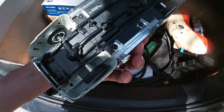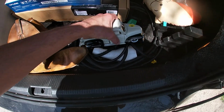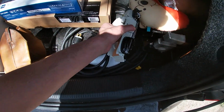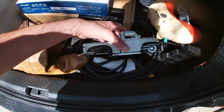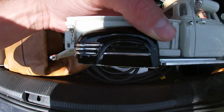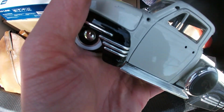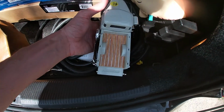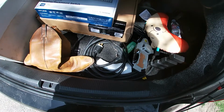It's Jada brand, J-A-D-A, and I sold a Jada model car about 2 weeks ago for $100 used. This one, probably not that much. It has some damage to it, like right there. It's missing a couple of chrome pieces, and it's actually missing the mirror on this side, but for $1, I'm thinking 15 to 20 bucks at least.